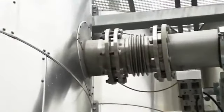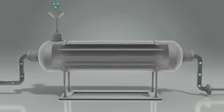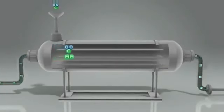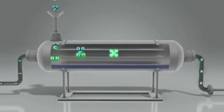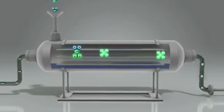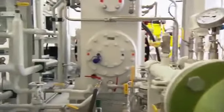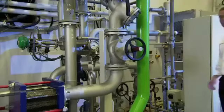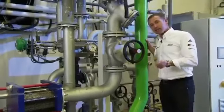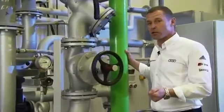The crucial stage happens in this section of the plant, the methanation process. The two basic substances, i.e. hydrogen and carbon dioxide, react with the help of a catalyst to create methane. In other words, synthetic natural gas. Here the e-gas is fed into the gas network. That way you have access to enormous storage capacity.